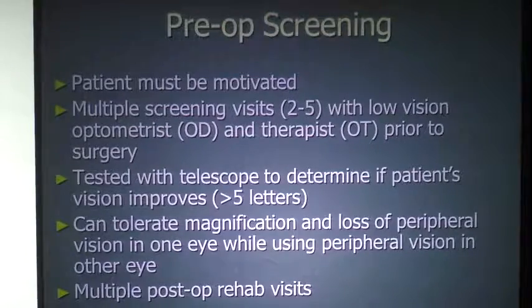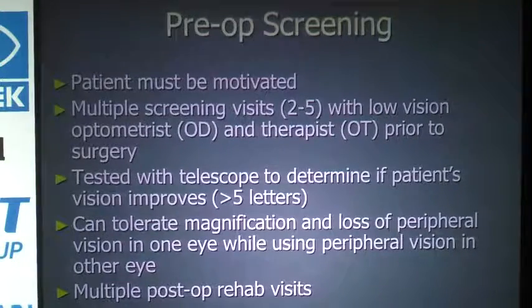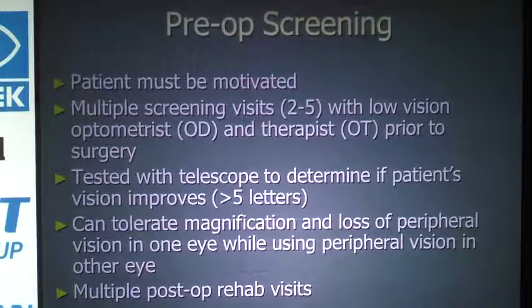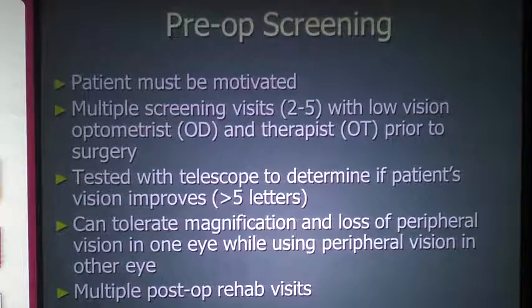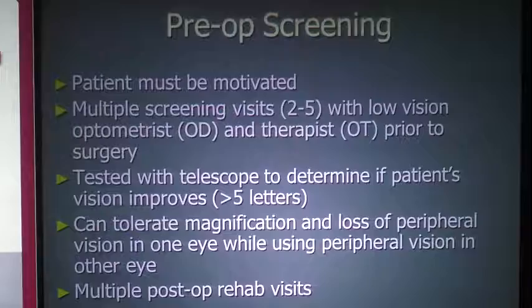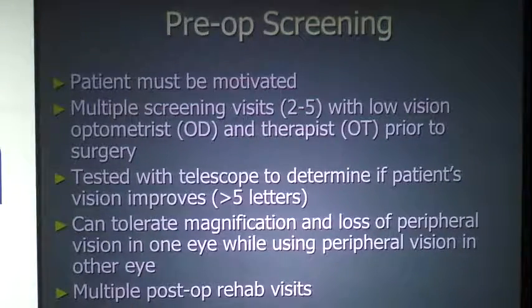Before the device is used, the patients are screened by the low vision team by using an external telescope which is placed on the patient's dominant eye, and we test the patients to make sure that if they have a telescope in one eye, they will still have adequate peripheral vision, so they're able to use their 2 eyes together. We also have to make sure that the telescope will give some visual improvement. If the macular scar is too large, then the patient gets no visual improvement with the external telescope, they probably are not a good candidate for the procedure.